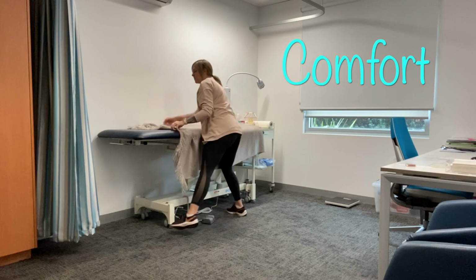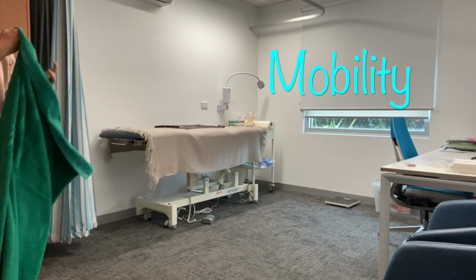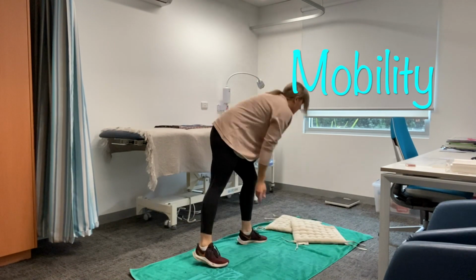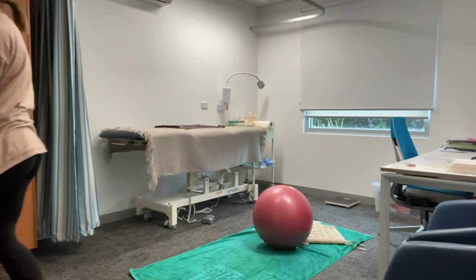Comfort. Non-hospital blankets and pillows can help emulate a home-like environment and bring calmness and familiarity. Mobility. A birth mat placed on the ground can encourage an all-fours position and relieve any leg pain or fatigue during labour. A birth ball can promote a squatting-like position which can reduce back pain and aid in fetal oxygenation.